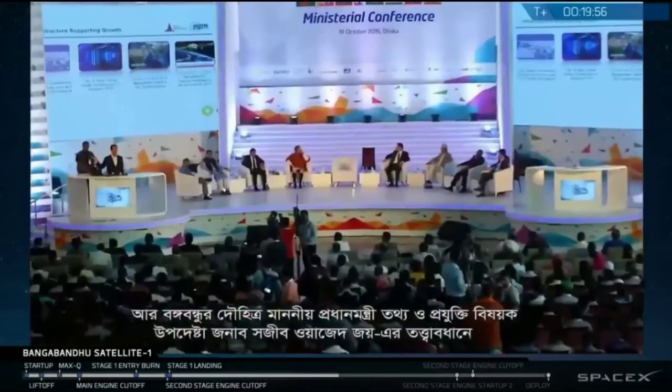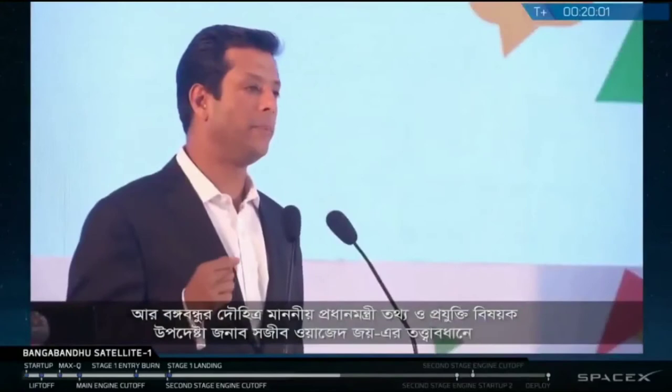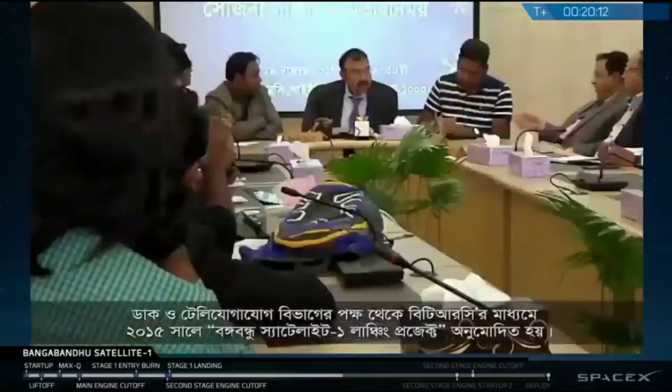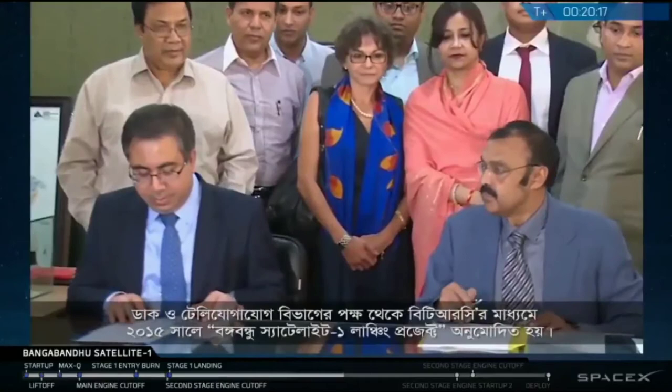Bangabandhu sowed the seed of the country's cosmic entity through commissioning of satellite ground station at Betbunia. 44 years after that, his able daughter, the Honorable Prime Minister Sheikh Hasina, along with his grandson, the Prime Minister's Honorable Advisor for Information Technology, Sajeeb Wazed Joy, made a history of launching the country's first satellite, named after the father of the nation. This project of Post and Telecommunication Department, being run by BTRC, was approved in 2015.